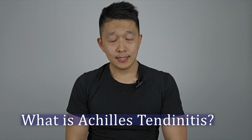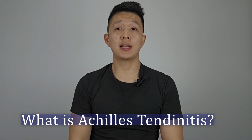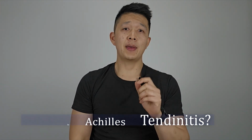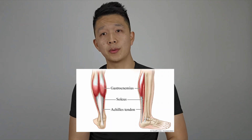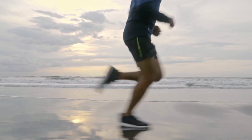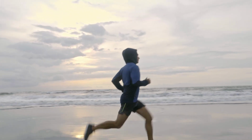So, what is Achilles tendonitis? Well, it's a condition that can really affect your ability to maintain an active lifestyle. The Achilles tendon itself is a tough band of tissue that connects your calf muscles, or your gastrocnemius and your soleus, to your heel bone, also known as the calcaneus. And it plays a crucial role in helping us transfer forces from the ground to our bodies during activities like running, walking, jumping, anytime you're upright.